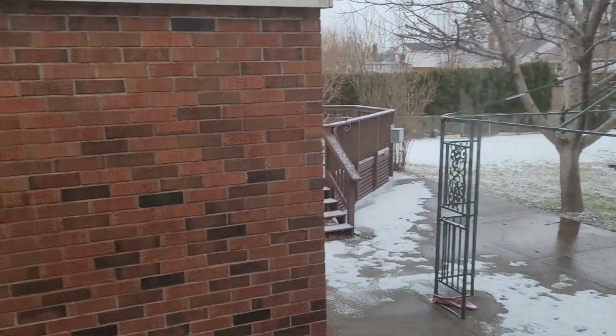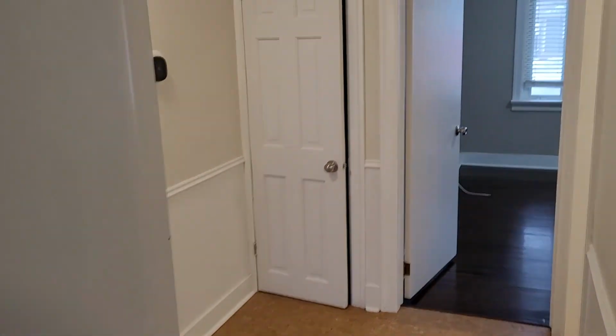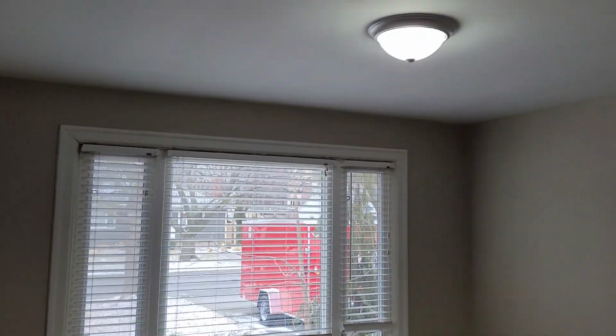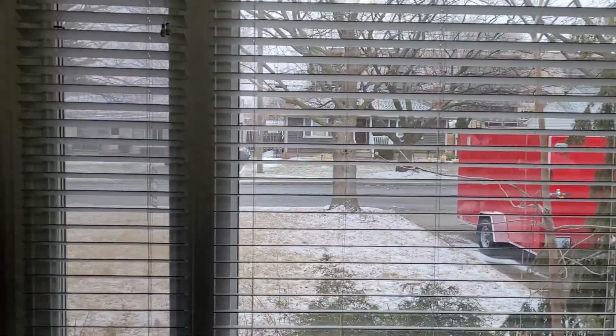That's the neighbor's property. And then the master bedroom, which is the largest one, with the largest windows. Another closet.